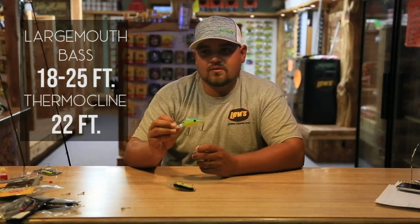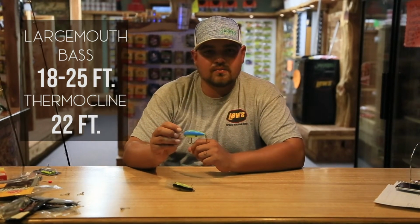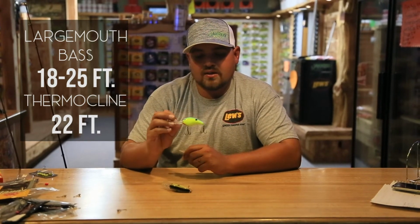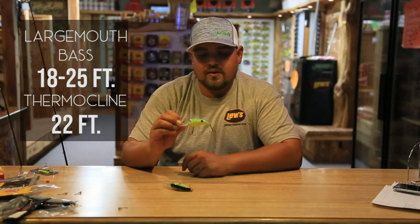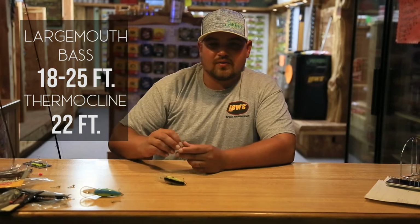They're not just around the brush, they're starting to show up around the mouth of creek arms on those main lake points, but the timing's got to be right for the crankbait bite to be really good. But you can pound several fish with a crankbait right now, and it's only going to get better as they start to move back into the creeks.